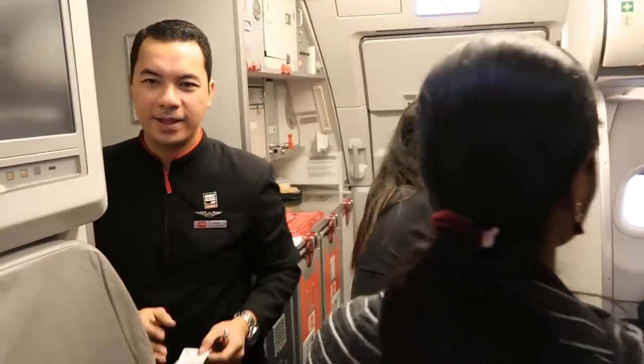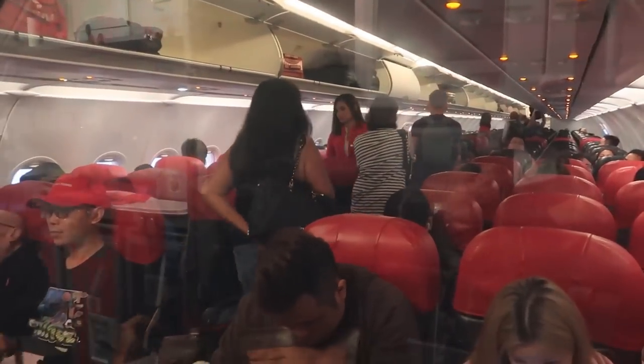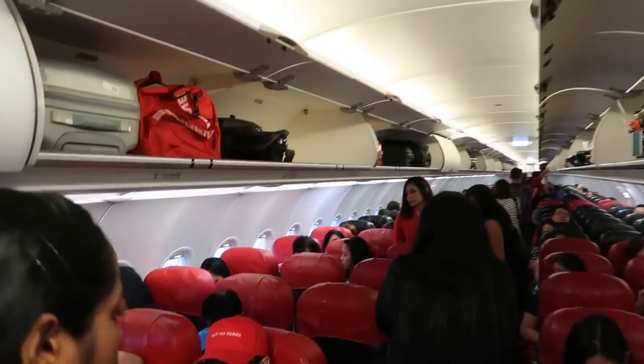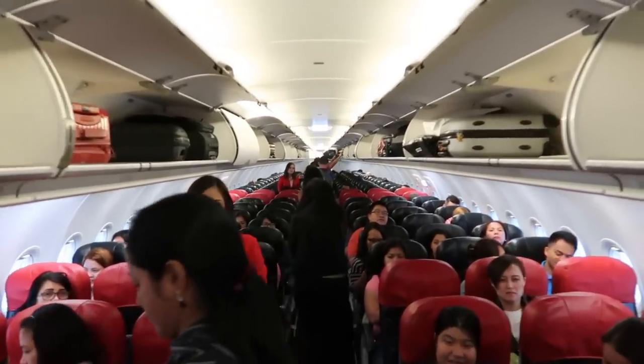Our flight to Kuala Lumpur today is quite full. Good thing I was able to avail of a window seat. If you're thinking I'm seated at the back, well, those seats are already taken. I'm assigned in the overwing area, with the wing obstructing my view below, but it's still a window seat nonetheless.